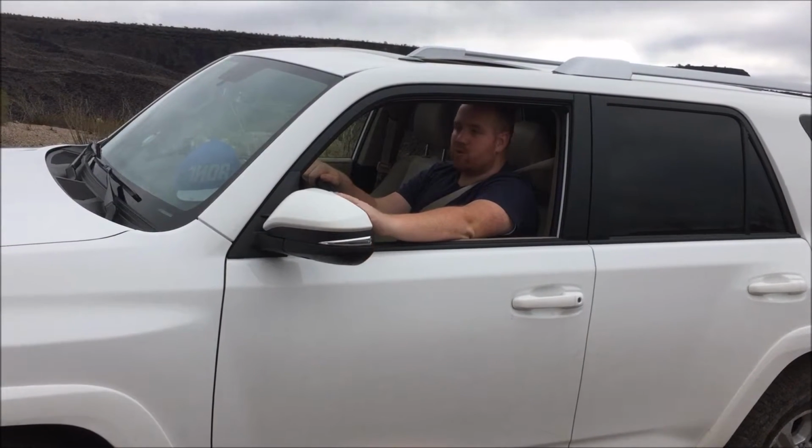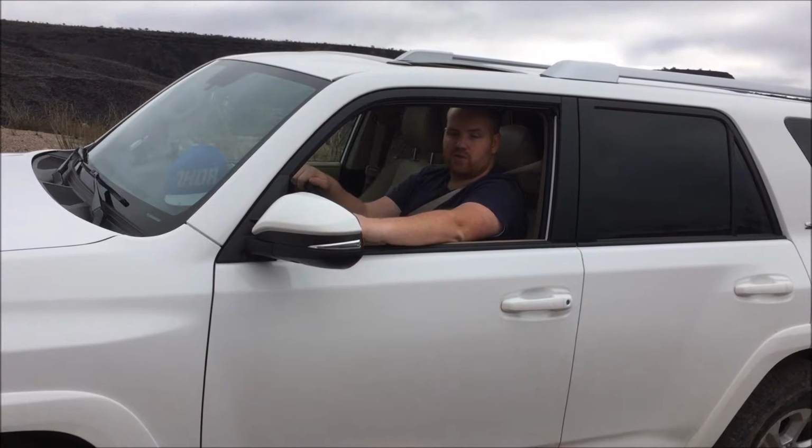We've been able to go through some pretty washboardy sections, a couple times at 30-40 miles an hour with really not too many troubles. And I really like the approach angle that the vehicle has. Just overall, not that it's any surprise the 4Runner's a really popular off-road and overlanding rig, but I've been really impressed with its overall capabilities.